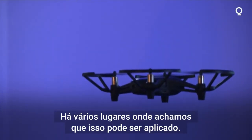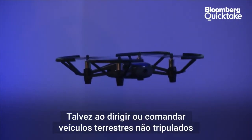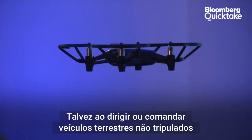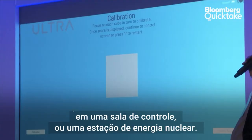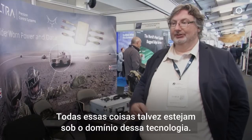There's multiple places where we think this technology can be applied, perhaps in, I don't know, driving or commanding unmanned ground vehicles or unmanned naval vessels, perhaps providing menu selection and control within a control room environment, maybe in a nuclear power station. All those kind of things are perhaps in the bailiwick of this technology.